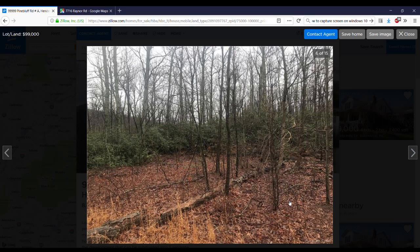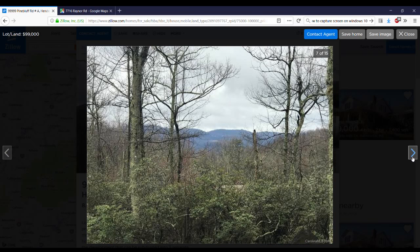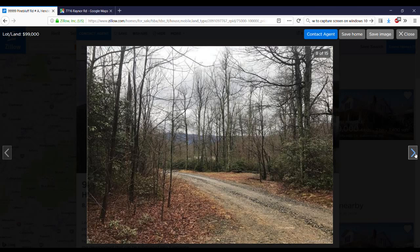Usually when they just take pictures of the woods from the road, it means it's not cleared. It's probably kind of steep in some cases. They're always going to take the best pictures, and they're going to trick you. I've gotten tricked so many times. So you can kind of see, like, it looks like it kind of drops off here. But they make it look real good, right?